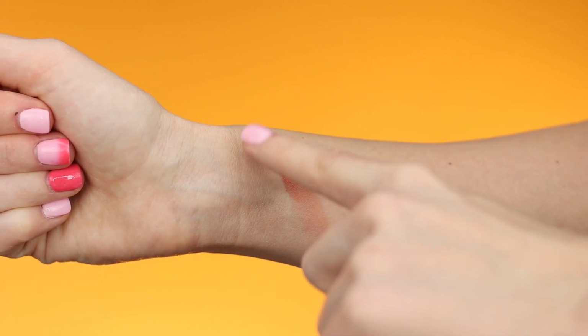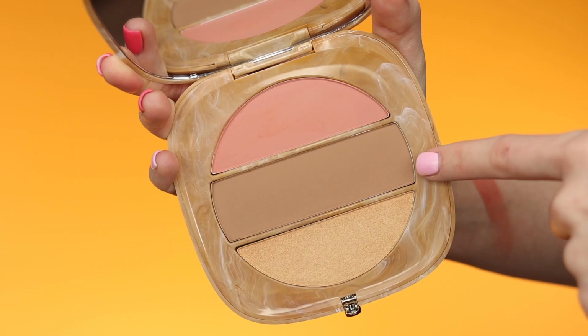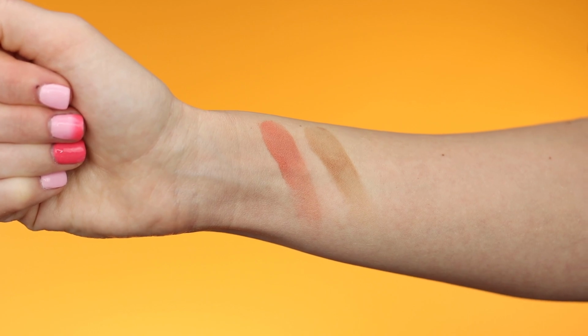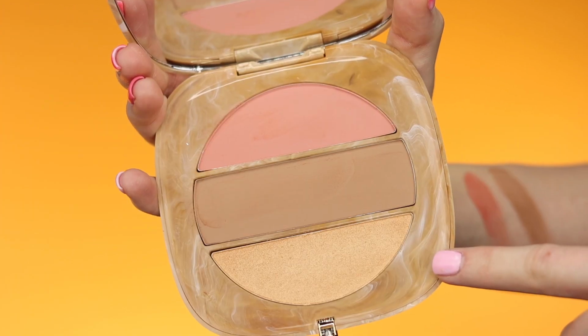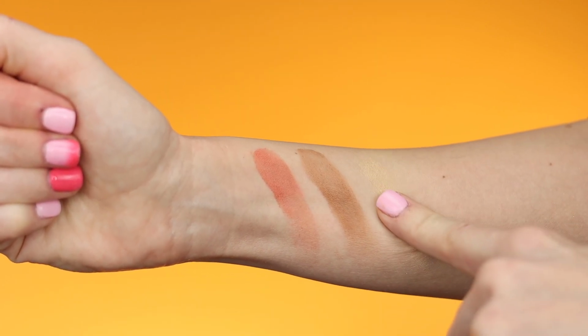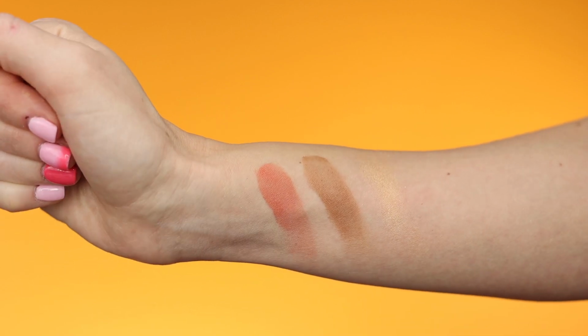I'm going to layer this a little bit so you guys can really see the shade. That is beautiful. I know I'm going to love that. Next up, we have the bronzer. Let me add another layer. These are so smooth. And then lastly, we have the highlight shade. So here are all of the shades from the face palette. I think they're all stunning and I cannot wait to use these on the face. Now that you guys have seen everything, we're going to go ahead and apply these to the face. So let's get started with that.